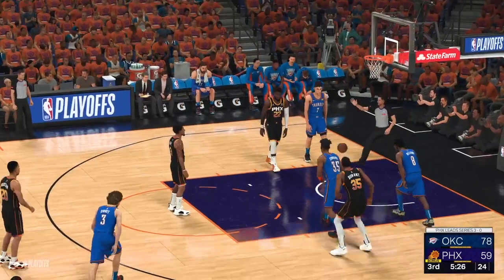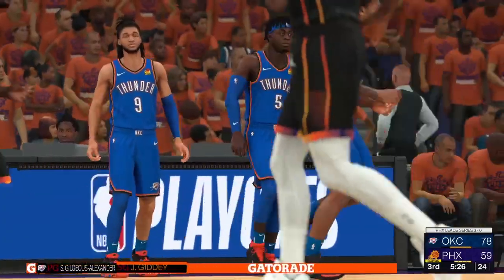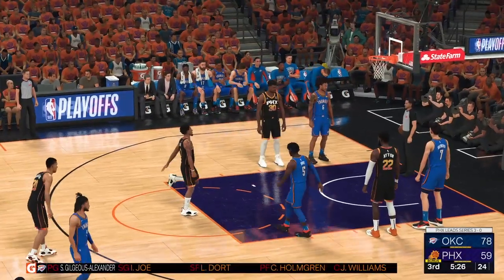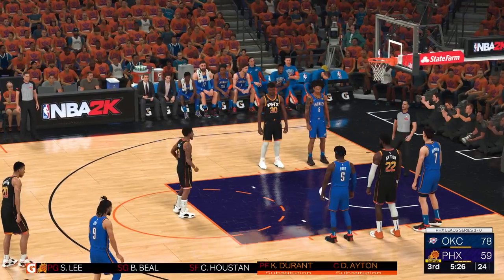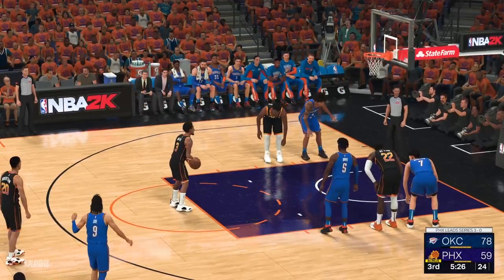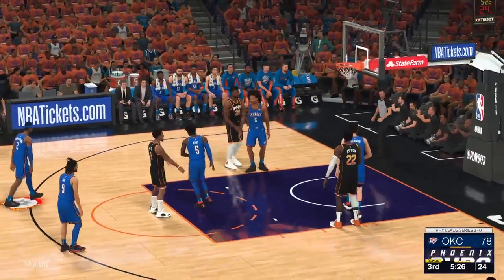He misses the free throw. Azubuike, he's checked in for the Suns. And the Thunder making a change here. He hits the second from the line.